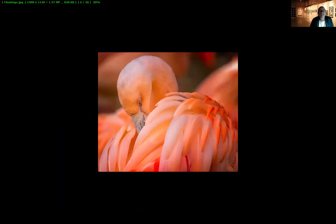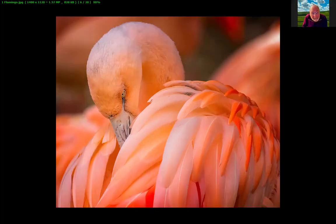I'm going to move on to our next photo titled Flamingo. There we go. This is beautiful. Lane, is that you? Beautiful. This was taken at the LA Zoo on one of Lou and I's trips. I think Lou, this one was shot in 2019, if I'm not mistaken.